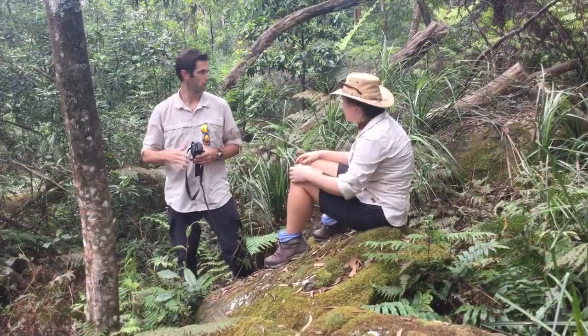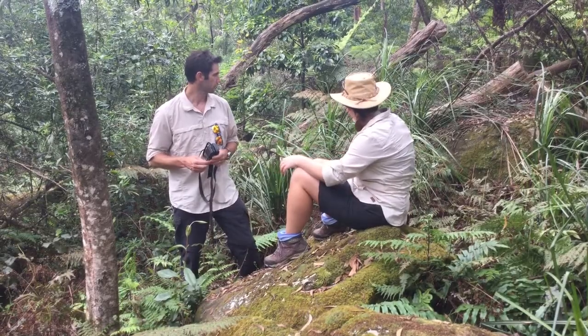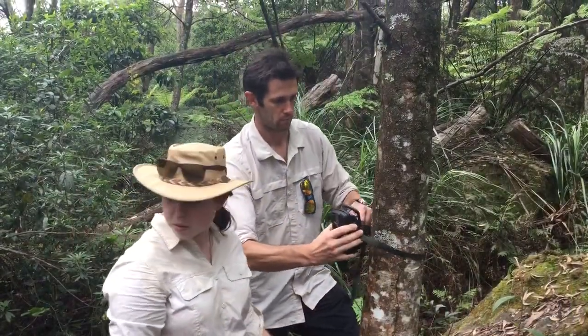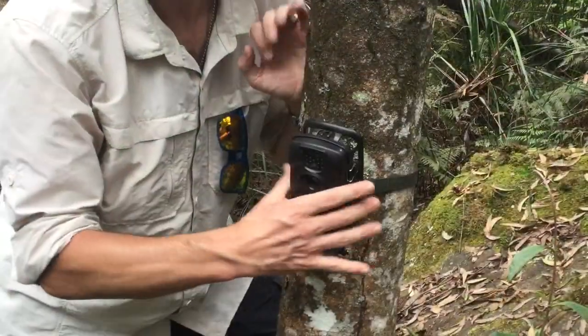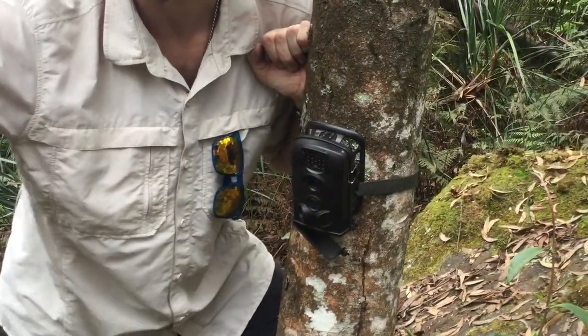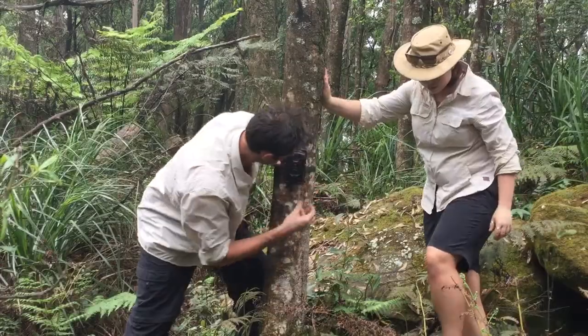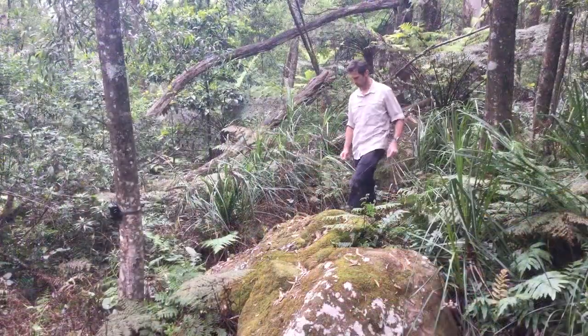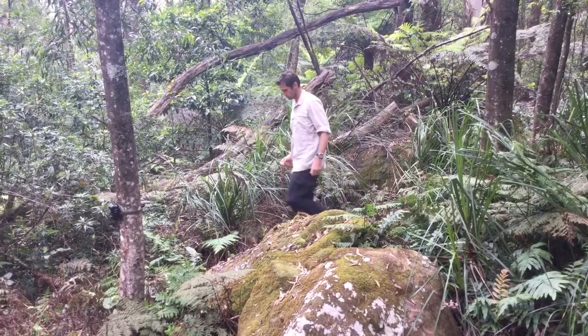So my role is essentially getting out in the field, setting up our infrared and motion activated cameras, and then going and rescenting those sites, then collecting the data, compiling it, and then I send it in. Unfortunately though, only the one site so far have we got a quoll at.